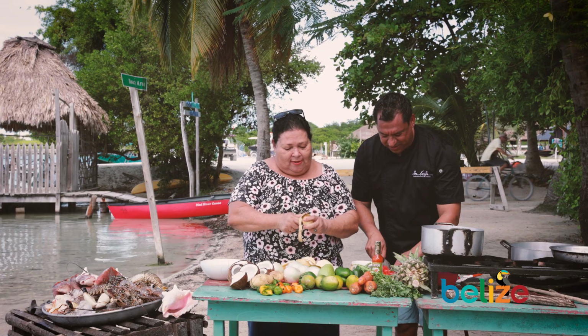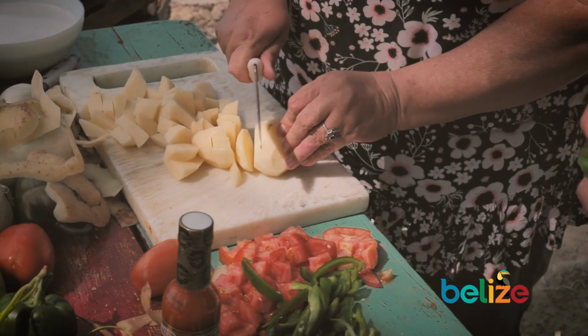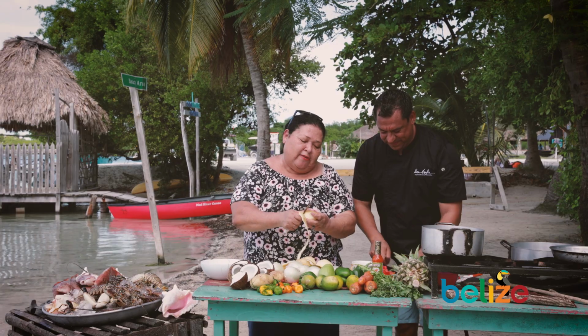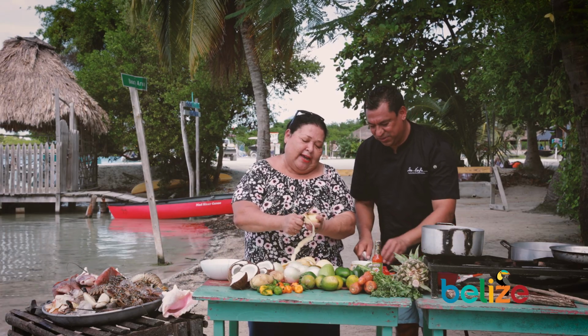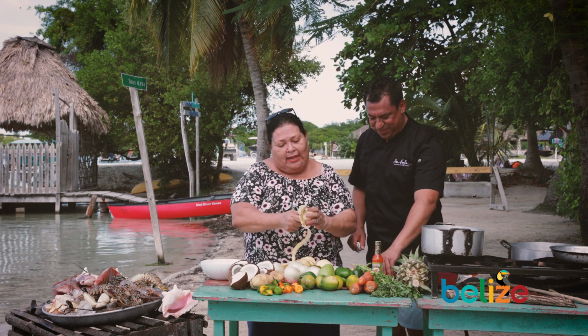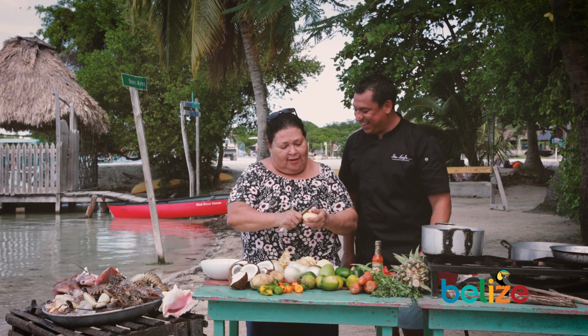Tell me about life on Caye Caulker, man. Typical day on Caye Caulker. Do you want to be anywhere else than Caye Caulker? Oh no. I wake up in the morning and look up at the sky. Especially on a day like today, it is so beautiful. Nice breeze blowing every time. Better than that, you can't get anywhere.